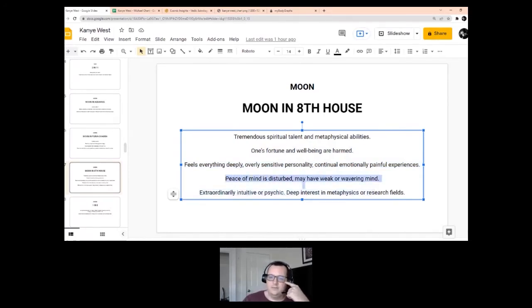Peace of mind is disturbed, may have a weak or wavering mind. So what I noticed with him is he does get really sensitive to things. Like he's really set off by everything and feels like everyone is hating on him or whatever. So you see how he emotionally responds to things in terms of his sensitivity. So that aspect really does fit. But yeah, it's a deep and spiritual, very sensitive placement. So that could explain why he has the emotional responses that he has, because he just feels everything so deeply and is overly sensitive because of the placement of his moon.